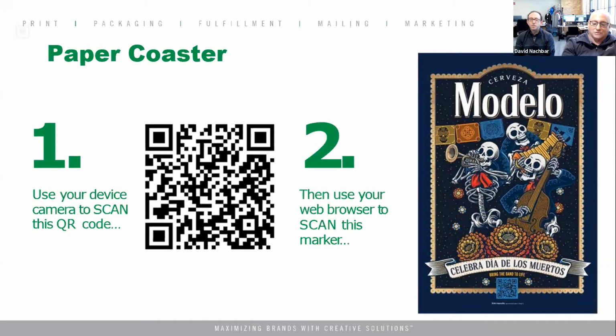We're just overloading here a little bit. So we'll share this slide with you as time goes on. But what happens here is you'll get four white corners of a camera, open camera, and it'll ask you to scan the image. And when you scan the Modelo image, it comes to life, where the skeletons dance.